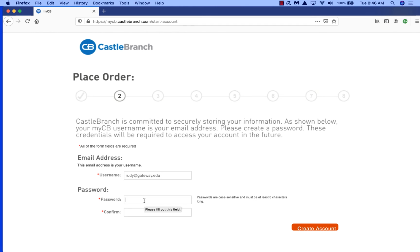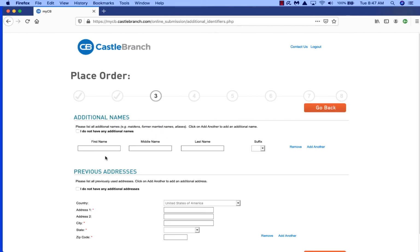The email address you supplied on the previous page is auto-filled here. Your MyCB username is the email address you provided during the order process. Now, create a password for your MyCB account and then press Create Account. On this page, you're asked for any additional names or aliases you've ever had. Maiden names, former married names, and aliases all fall into this category. Fill in that information, and if you need more lines, click on Add Another. If you have no prior names or aliases, check I do not have any additional names and click Next.